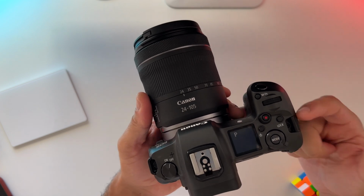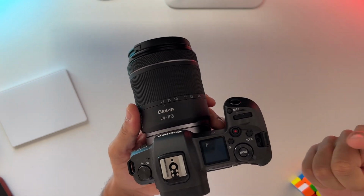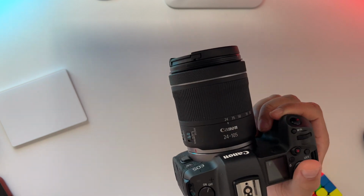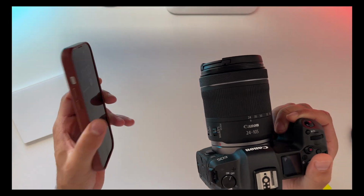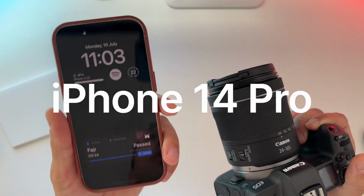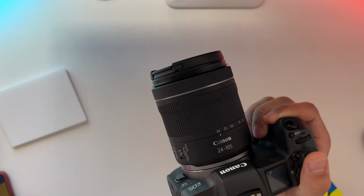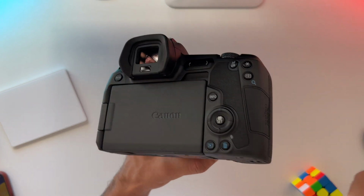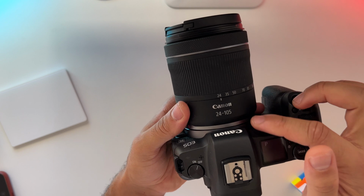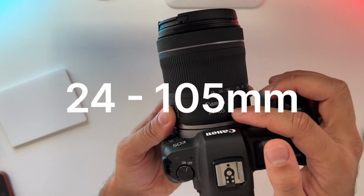So the Canon EOS R. I've been shooting videos for almost 2 years now, and all the time I've done that with an iPhone, whether it's the iPhone 12, the iPhone 12 Pro, the iPhone 13 Pro, and even the iPhone 14 Pro. But now I thought to upgrade my setup and get myself a system camera, the EOS R with a kit lens, the 24 to 105 millimeter.